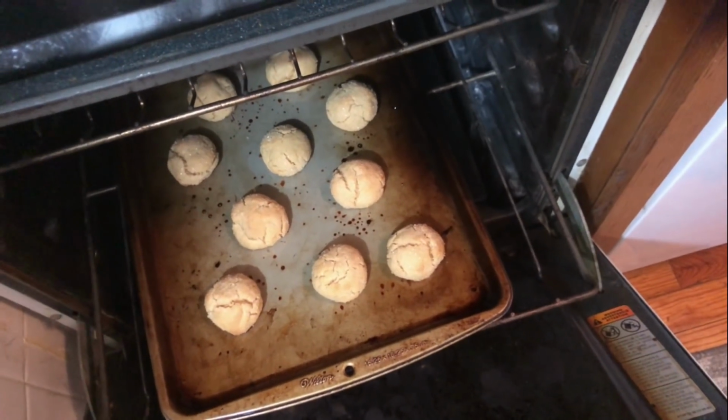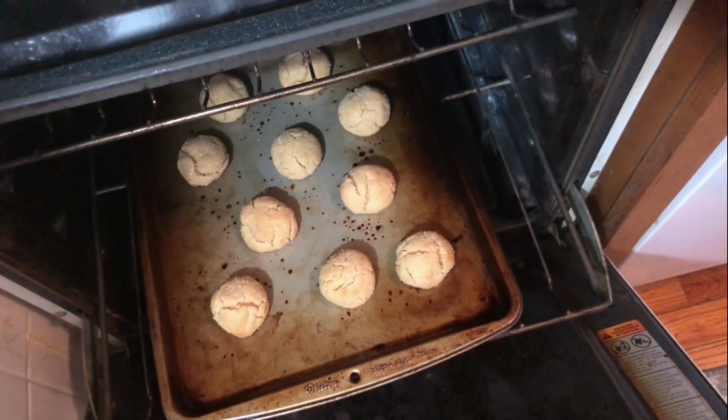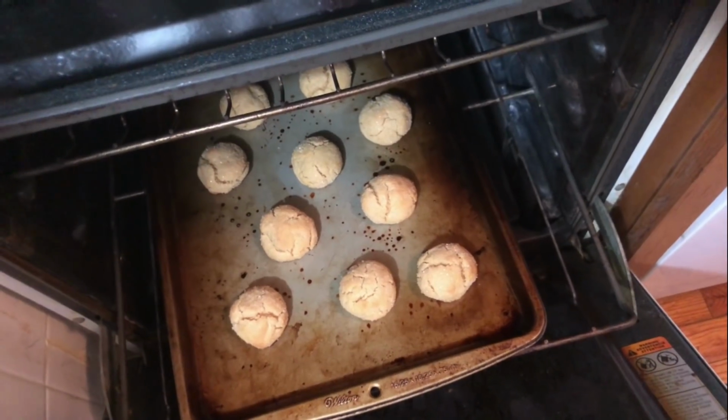Okay, the 6-minute timer went off. They are not even close to being done, but like I said, I think I made them a little bit bigger than necessary. So I'm gonna go and pop them back in, set the timer for 2 more minutes, and then we'll check on them.